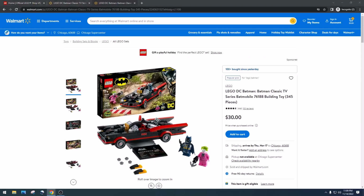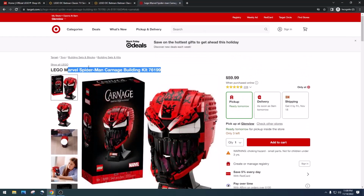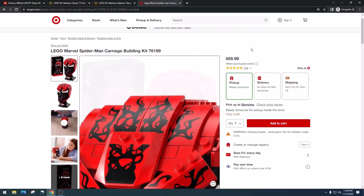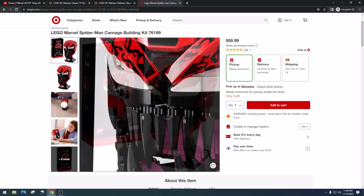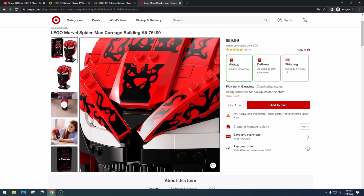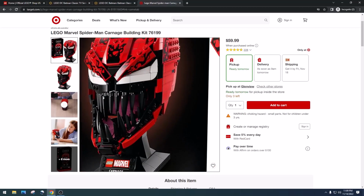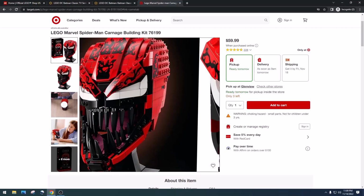Number 3 on my list is a Target exclusive. That is the Marvel Spider-Man Carnage head, item number 76199. This set is awesome. It just looks badass. If you build it, it looks awesome. If you keep it in the box, it looks awesome. So either way, people are going to want this in the future.